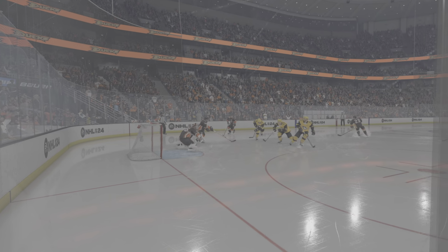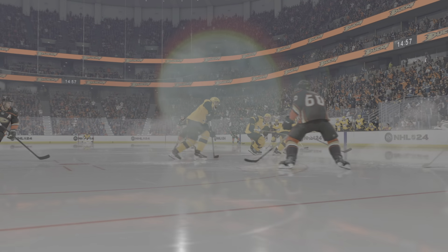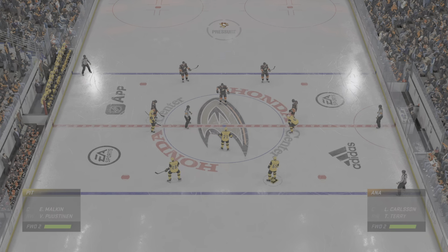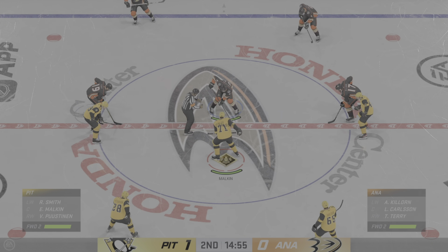Just a fabulous shot. When you're in that high slot area, you know that you're going to be closed upon quickly, so you got to have a quick release. That's the first thing. And the second thing is the accuracy. If it's quick and it's on, you're going to score. Pittsburgh's gone up by one here in the second period.